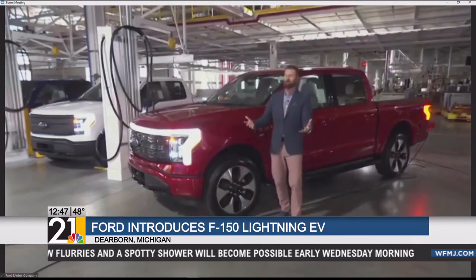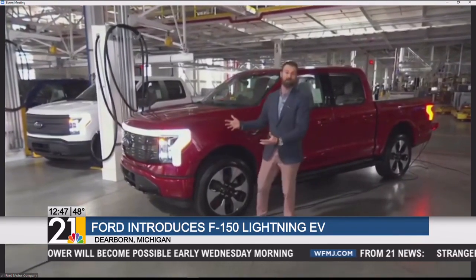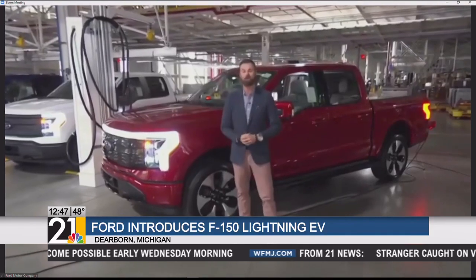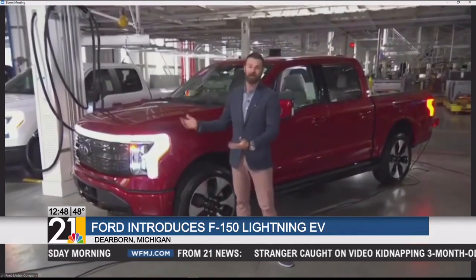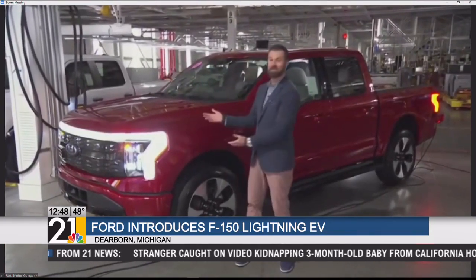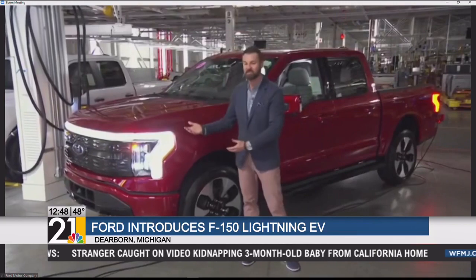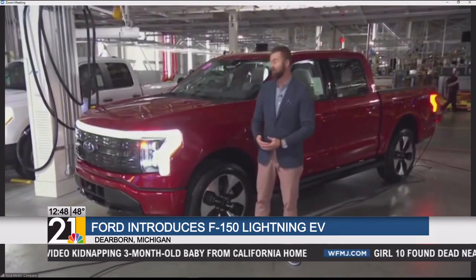So I got to take a breath for a second, calm my jets, because this is a super cool thing, right? This is what we're talking about with electric vehicles in the market. The fact that they are not only electric, but that they're all about performance. This thing's going to tow 10,000 pounds. It's going to go 0 to 60 in 4 seconds. You'll get 320 miles of range out of it.